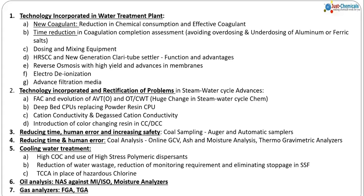Then we'll talk about the AVTO to OT treatments which have now come into the scenario, and most of the power plants are going towards either AVTO or OT. We'll talk about deep bed CPUs which are replacing powder resin CPUs. We'll talk about cation conductivity and then degas cation conductivity, what are their implementations, and introduction of color changing resin in cation column or degasser cation column.